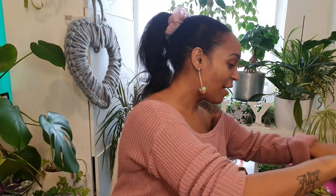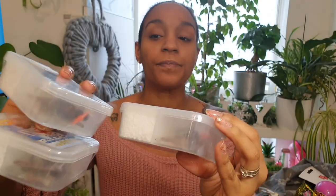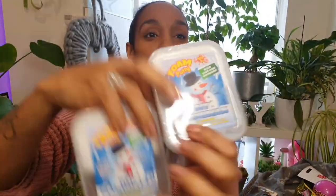Anyway. And then I got these cute little DIY snowmen. They're basically like slime foam thing, foam putty. So you get the putty with the polystyrene balls in it. And in the bottom of the container, there's like arms and legs and stuff. So you can sort of make your own snowman with the putty. I don't know if you can see that very well, but it's in there. But for a pound, I think these things are really cute and they keep them busy. And that's what you want at Christmas.